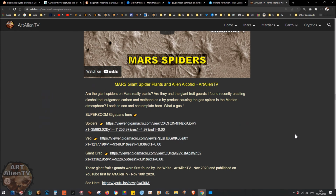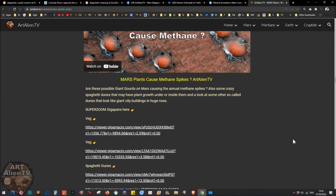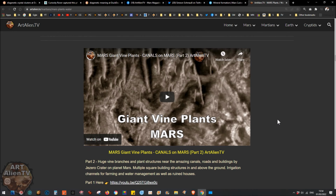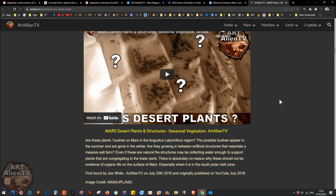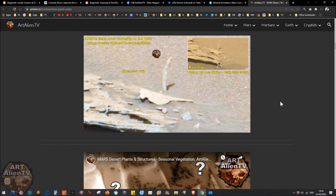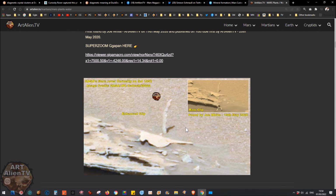Check out the giant veg, or the Joe fruit, check out the spiders. Check out this fossil here. Check out the giant vine plants here, which are absolutely huge. Near to zero crater, those are. So it's not just Gale crater we're looking at here. We got them in this area here, Angustus labyrinthus, which is the southern hemisphere in the melt zone. Okay. Then we have the asparagus cacti that I named a couple of years ago.